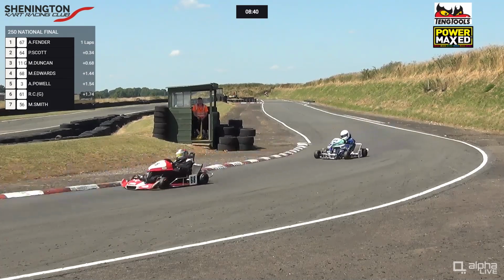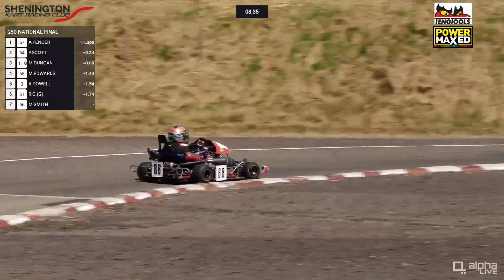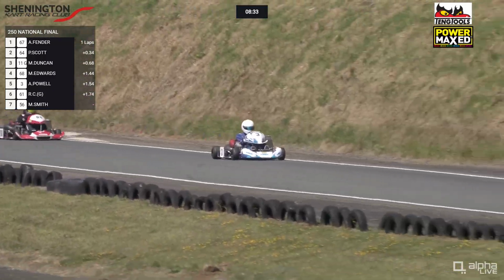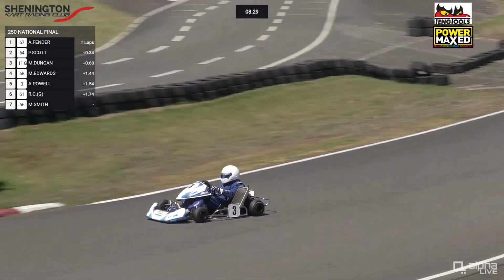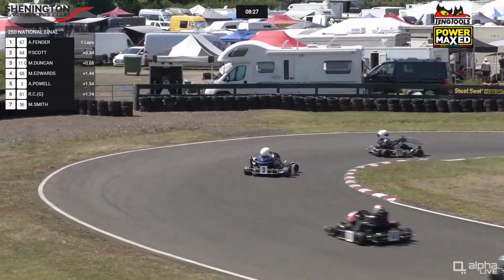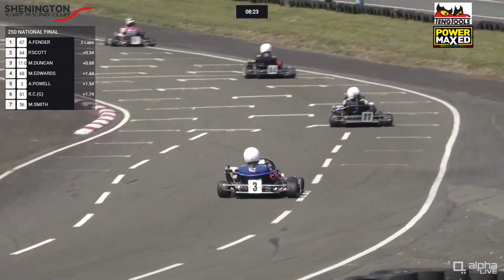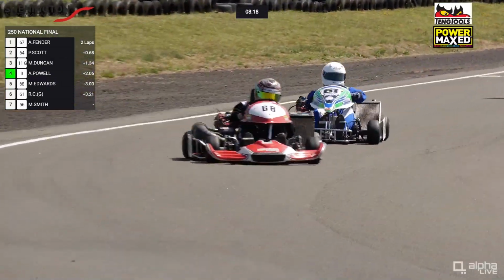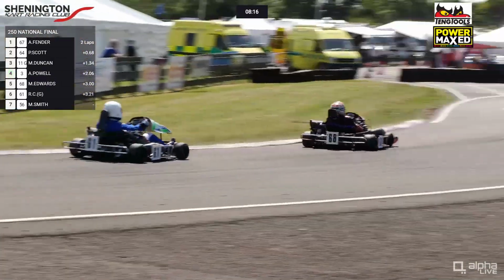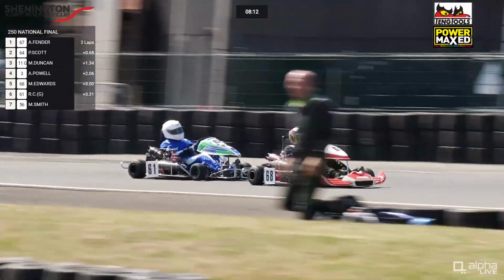It looks like Connick's trying to get through as well and make things even worse for Edwards. There is Edwards in the middle of our picture as he comes out of the chicane now and makes his way down the back straight. But out front is Angus Fender. Let's see what happens in terms of this gap now. Is it extending? Yes, it's doubled on that last lap. So Angus Fender's not running away with this by any means, but he's certainly getting into a rhythm here.